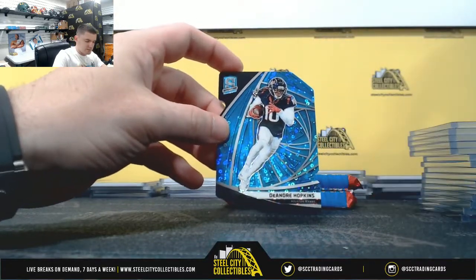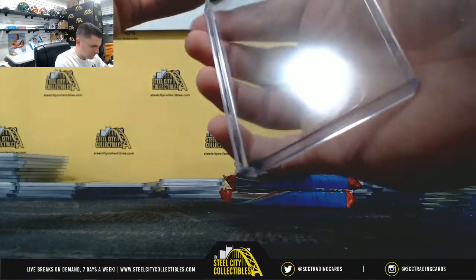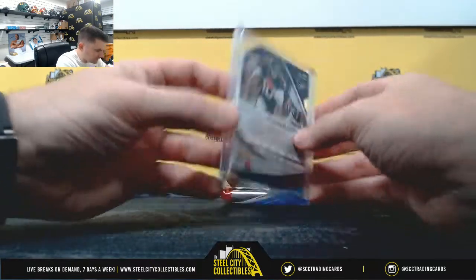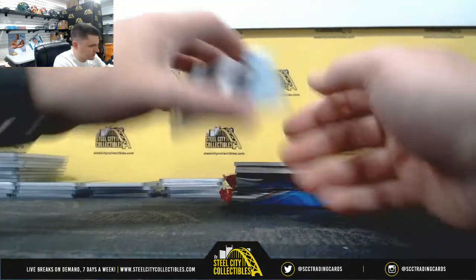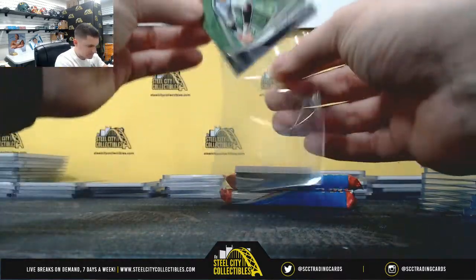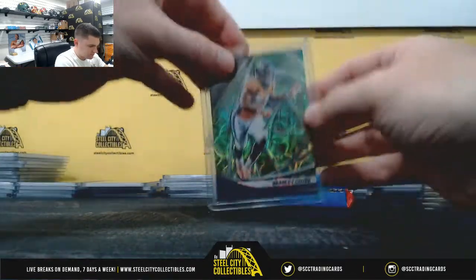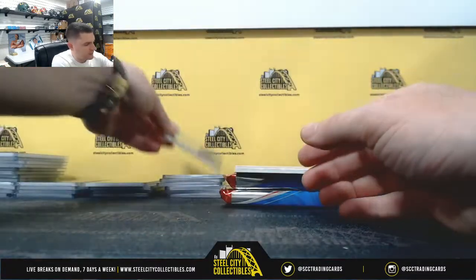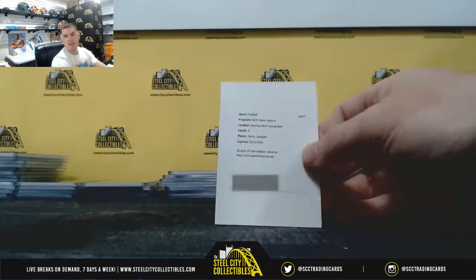DeAndre Hopkins, $25 of $50, $5. Bradley Chubb, $15 of $35, $5. Redemption, Aspiring Patch Autographs, Paris Campbell.